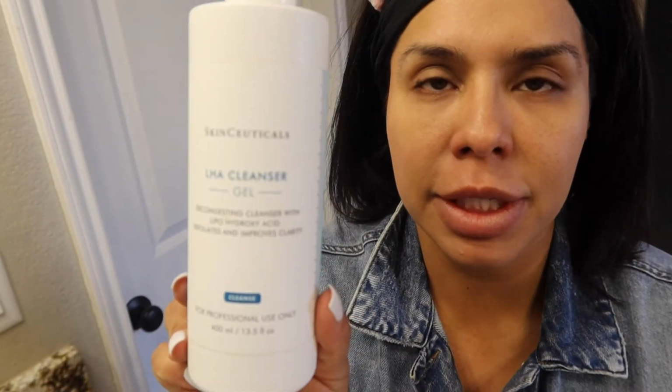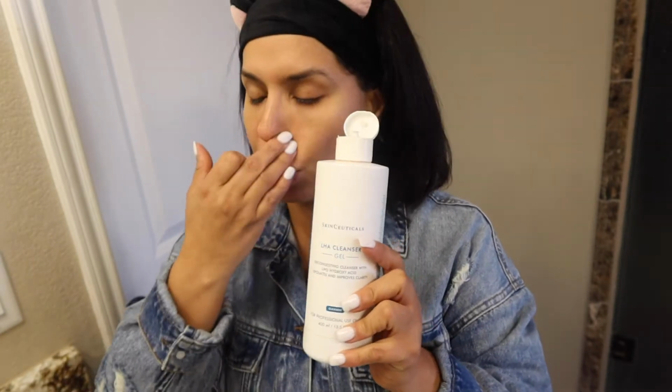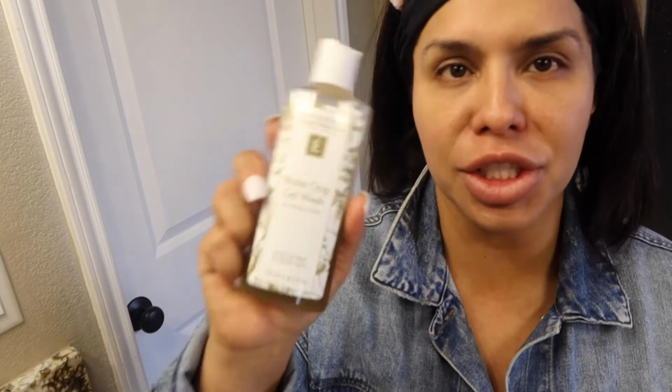So the first thing I'm gonna start with is my LHA cleanser. I have the big bottle. It's from SkinCeuticals. It has lipohydroxy acid, so it exfoliates and improves the clarity of your skin. I always cleanse with this one first, and then I do a second cleanse, especially because I wear makeup every day. I use the Stone Crop Gel Wash from Eminence also.